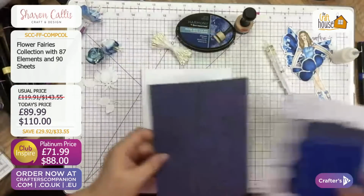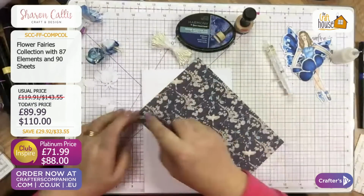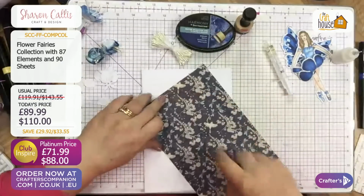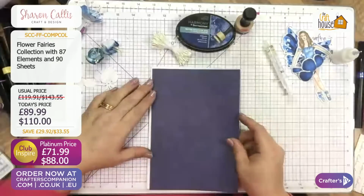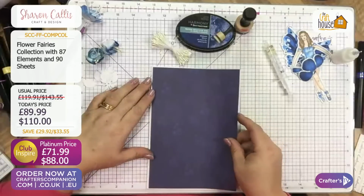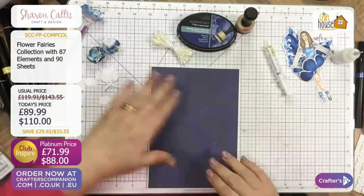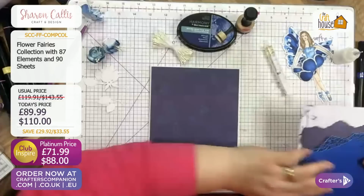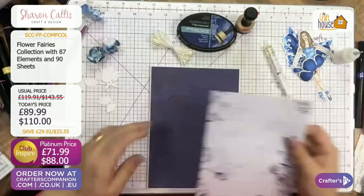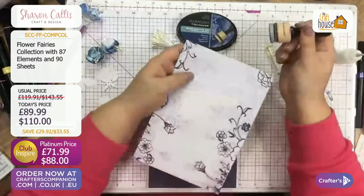So yeah, I know blue is an unusual colour to have with fairies, but then there are some stories with the blue fairy, the red fairy, and the pink fairy. So we use artistic license on it. So if this was for maybe a baby boy card, and I'm using the, how do you say it, Joe? I can't say it. I'm never going to be able to say that word. Chinoiserie pad. Chinoiserie. Yes, just like that.